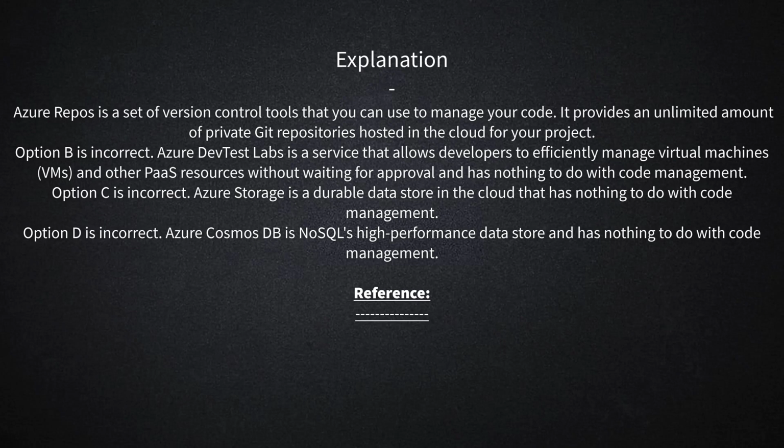Option B is incorrect. Azure Dev Test Labs is a service that allows developers to efficiently manage virtual machines and other PaaS resources without waiting for approval and has nothing to do with code management. Option C is incorrect. Azure Storage is a durable data store in the cloud that has nothing to do with code management. Option D is incorrect. Azure Cosmos DB is NoSQL's high-performance data store and has nothing to do with code management.